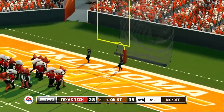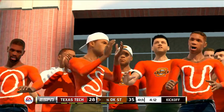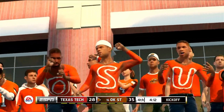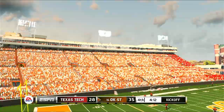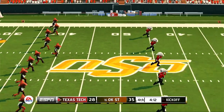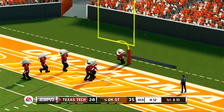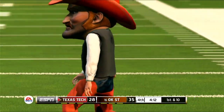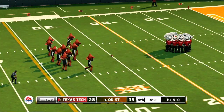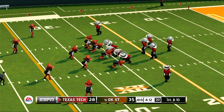He makes the PAT. This one away. And he got all of this one. Great kick, and it sails out of the end zone for a touchback. Both teams realize that when the ball is snapped, we're one play away from a very different ball game.